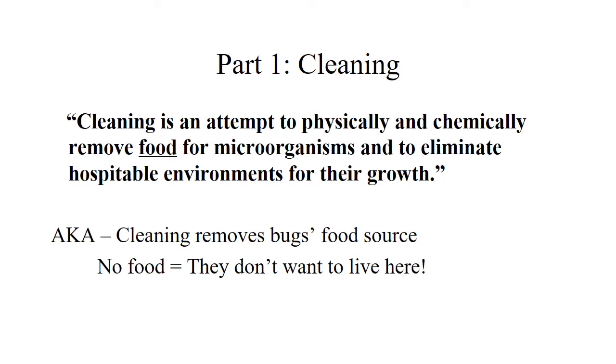So let's define cleaning. Cleaning is an attempt to physically and chemically remove the food for microorganisms to eliminate hospitable environments for their growth. So basically, what we're trying to do is remove the food source so they don't want to live there. If you want to make sure people don't live somewhere, give them no food. Let them try to go live in Death Valley. Nobody wants to live there because there's no food.